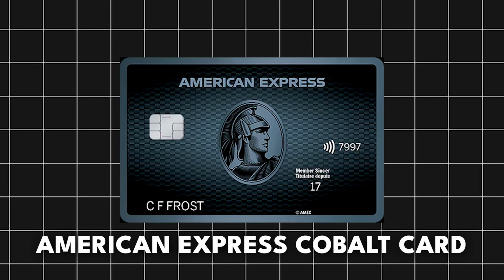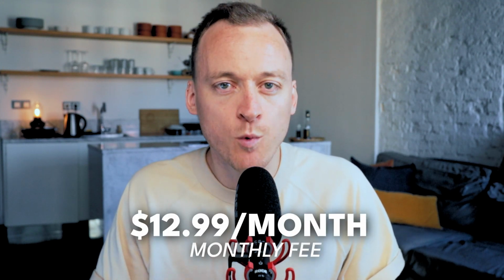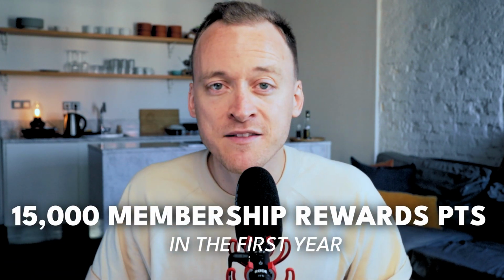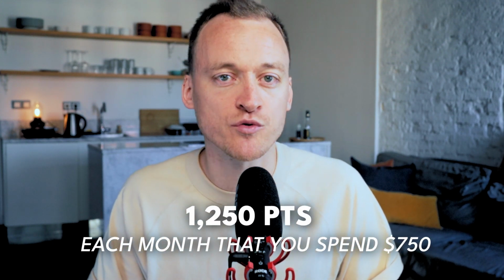The first is the American Express Cobalt card, and the Cobalt card is a long-time favorite because of the outstanding value it offers with a monthly fee of just $12.99 a month. With the Cobalt card, you can earn up to 15,000 membership rewards points in the first year by earning 1,250 points for each month that you spend $750.